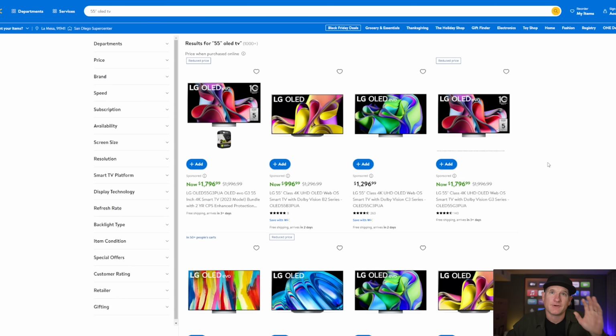And hold with me because I'm about to show you guys what we're gonna do upstairs with the OLED TV that I already have. But as you can see here, it's very difficult just with regards to OLED TVs to figure out which one to buy, because you have different 55-inch OLEDs and the price varies significantly between all of them.